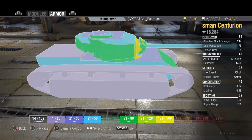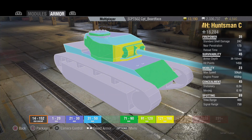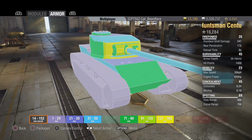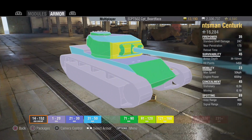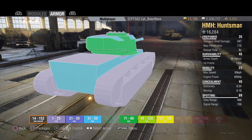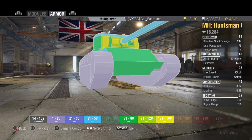Now, armour-wise, well, your basic figures are, when I can get it back on the right one, 152 on the front of the turret, 89 on the sides and the rear, and your hull is 76 on the front, 51 sides, 38 on the rear. Again, the same as normal Centurion.